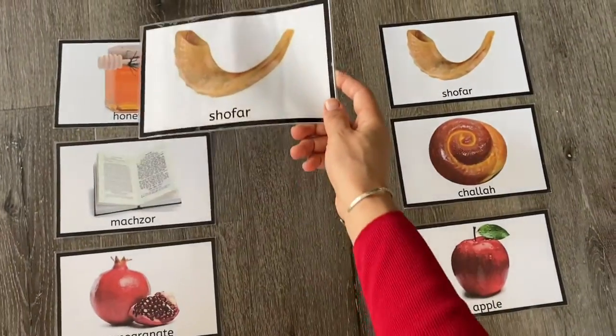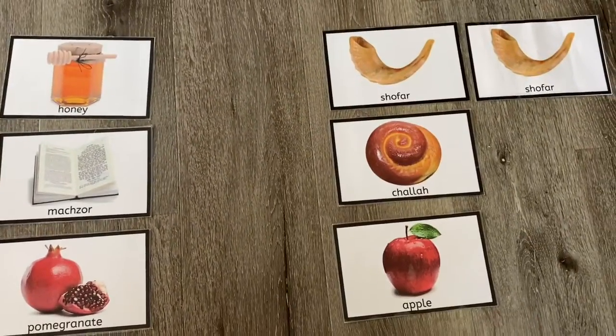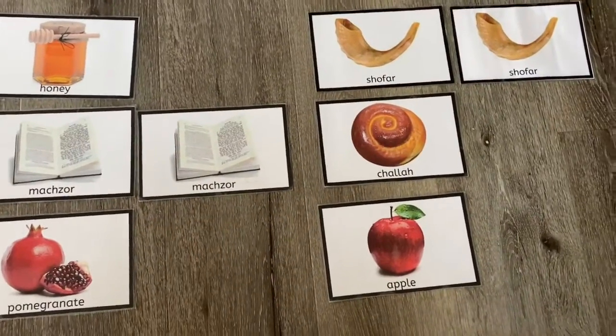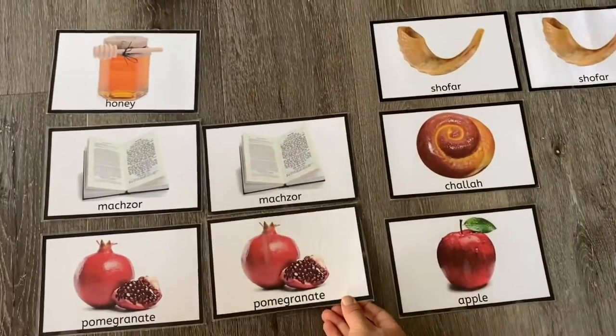Where's the match for the shofar? Oh, there it is. Let's see. Where's the match to our machzor? That's right. It's a match. Where's the match to our pomegranate? It's red, but that's not the same.